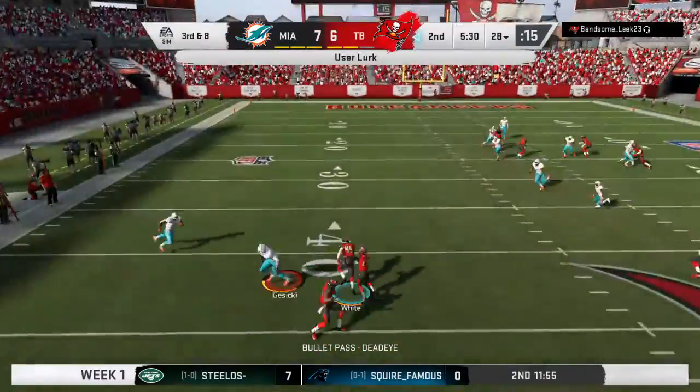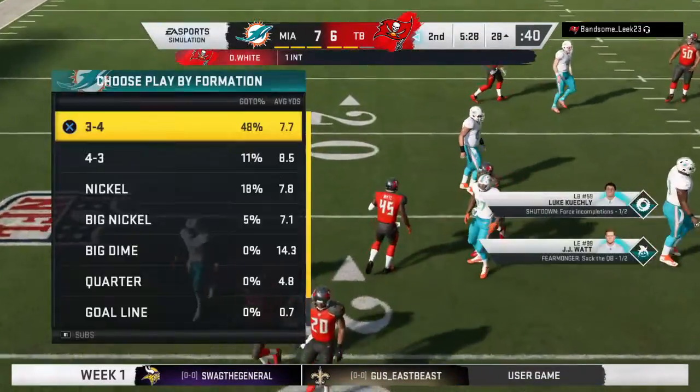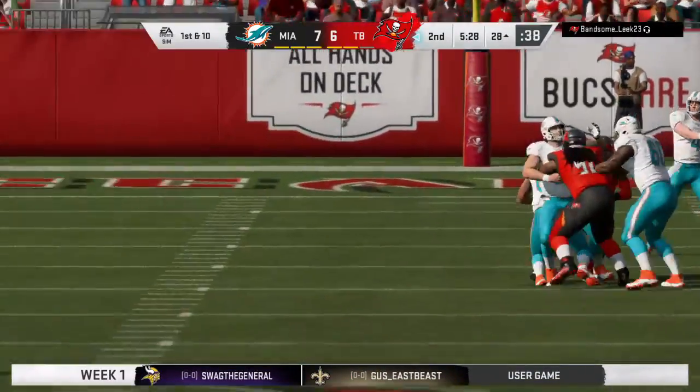Into double coverage, and it's intercepted. It's Devin White, the linebacker, and this return is going to be halted right around the 28-yard line.